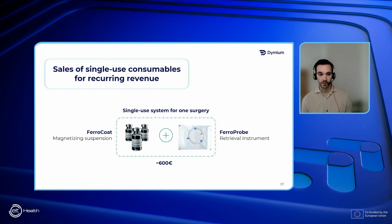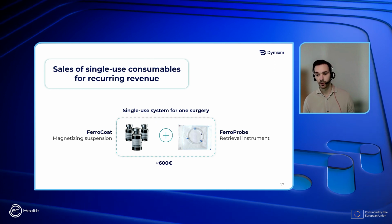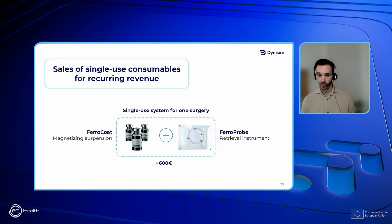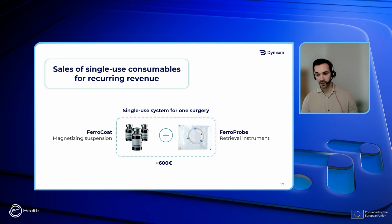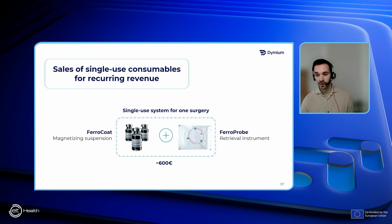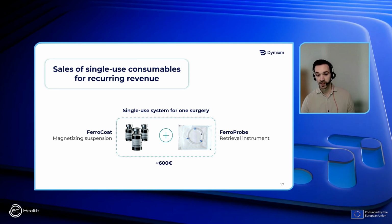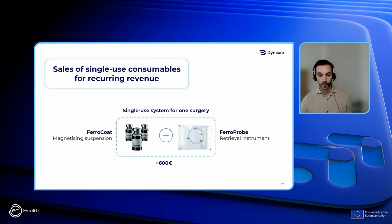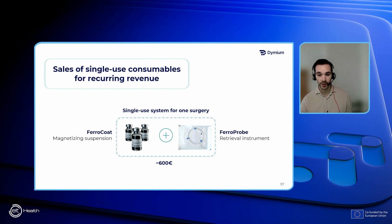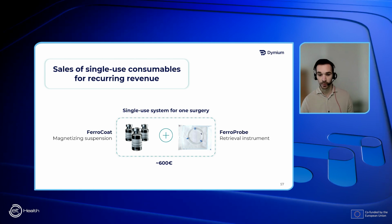So what is our business model? We sell single-use consumables that are tailored for one surgery. The system comprises Ferrocoat, the magnetizing suspension, and Ferroprobe, the magnetic retrieval instrument. They're both single-use and designed for one surgery, and we estimate a cost of 600 euro per surgery. We're not adding maintenance costs or service costs, and we don't need further equipment.